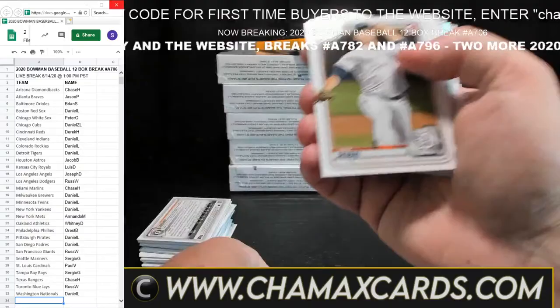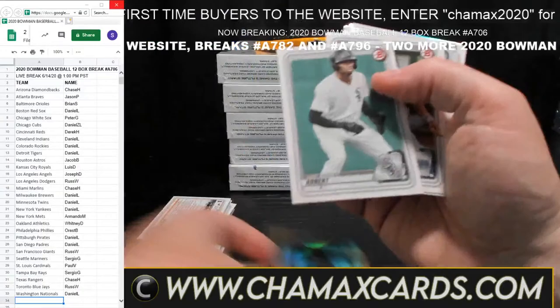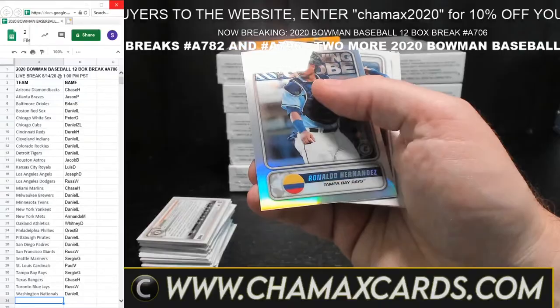Pipeline for the Dodgers. So, yeah. Matt Manning for the Tigers. Ronaldo Hernandez for the Rays. Let's move this over here, guys.